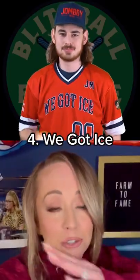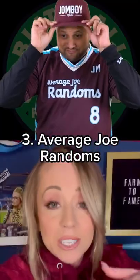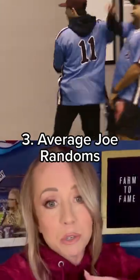Number 4, the We Got Ice home jerseys. I like the colors more in the away jersey, but love the logo on the sleeve on their home jerseys. Number 3, the Average Joe Randoms away jersey. Toss up between this and the home jersey. I love the blue and maroon colorway.